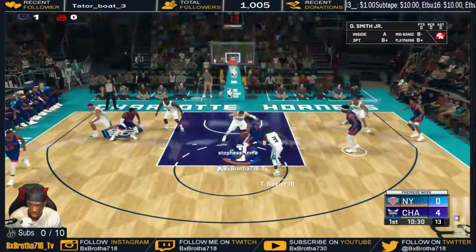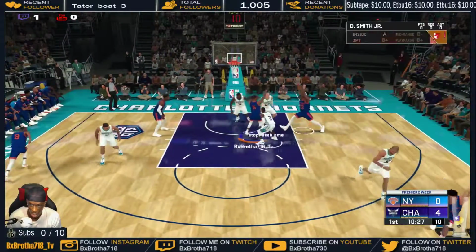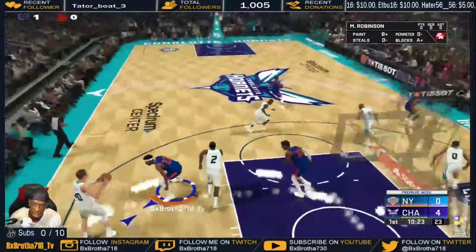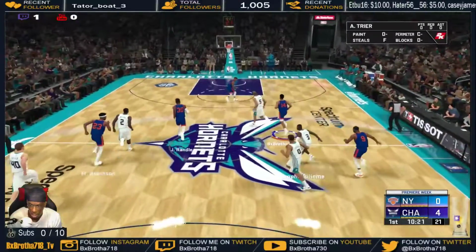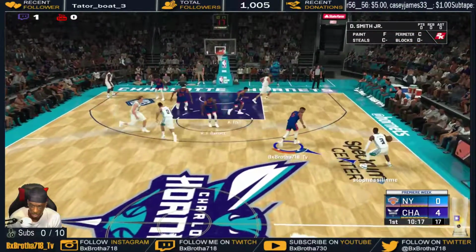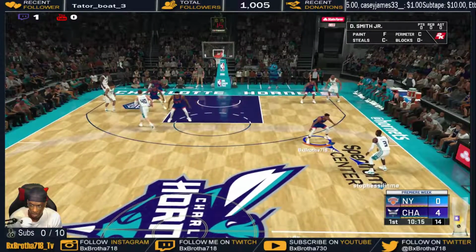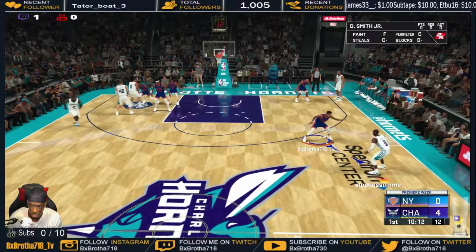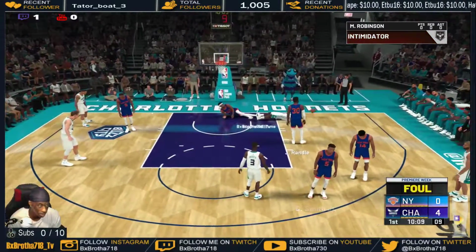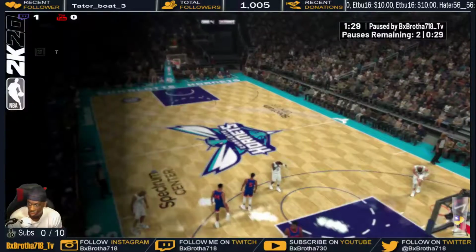Now here is Smith. Pass to Robinson. Zeller with the double team. And stolen by Williams. And here is Rozier. Outside Williams. And oh boy, a lot of contact there, but he gets the call.